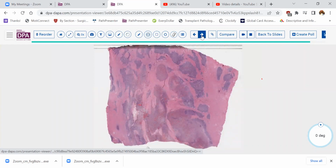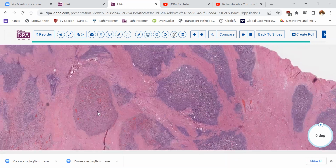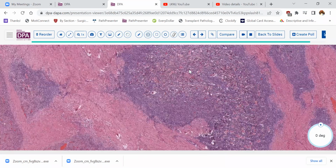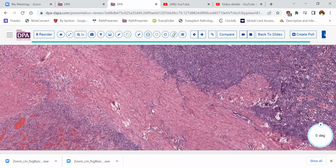Okay, well, let's go on to a new case here. And this is, you can see, a solid tumor with nice interspersed zones of infiltrative blue tumor. And we can see that there are areas with a nice vasculature in this tumor. And it appears that this tumor is infiltrating between bundles of smooth muscle.